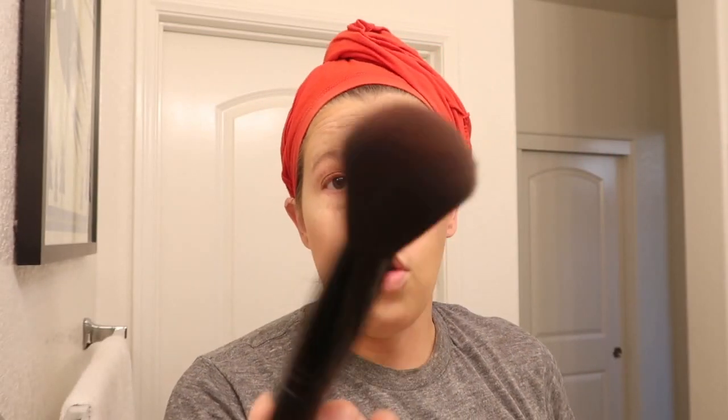So I'm gonna go in with this e.l.f. complexion brush. I've had this forever, probably really need to clean it. So I tap in this more brighter pink shade, and then I also tap in the lighter one, kind of coat my brush, and then tap on the side and apply it. I feel like this is one that can easily get out of hand.